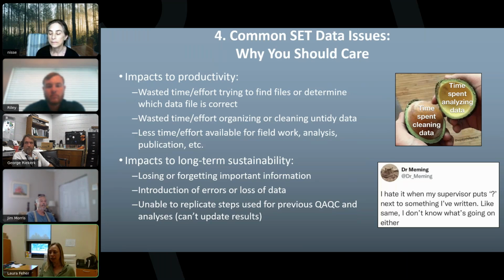Additionally, these issues can have some significant impacts to the long-term sustainability of your SET program. So things like losing or forgetting important information, things like which set of pins goes with which instrument. Do we need to use the longer set of pins now, or the old set of pins? Things like that. And this can result in the introduction of errors or loss of data. It can also make you unable to replicate the steps that you used for QA/QC and analysis, which in turn would make it difficult for you to update your results when you get new data.